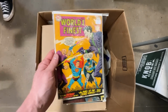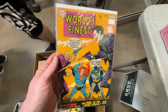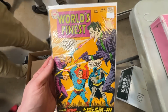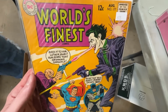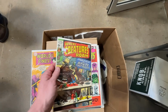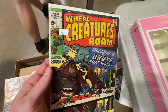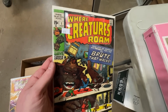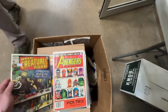So yeah, this is really a highlight for me to get this Silver Age World's Finest with the Joker on it, Batman, Superman, Lex Luthor. Now you see the sticker price on there, but just keep that in your head for a moment when I tell you what I paid for everything. Not only that, look at this, Where Creatures Roam. I love these kind of comics. There's another one called Where Creatures Dwell. There's a lot of old monster comics I love picking up, and this is a number one issue.